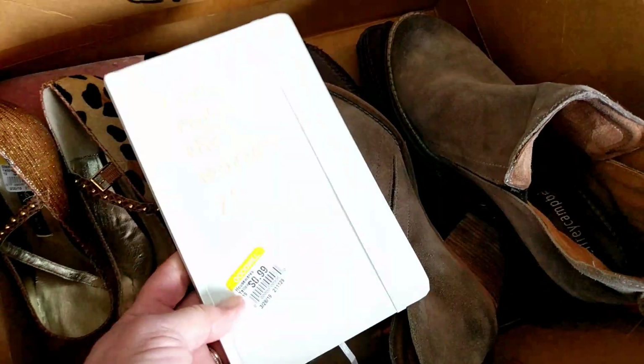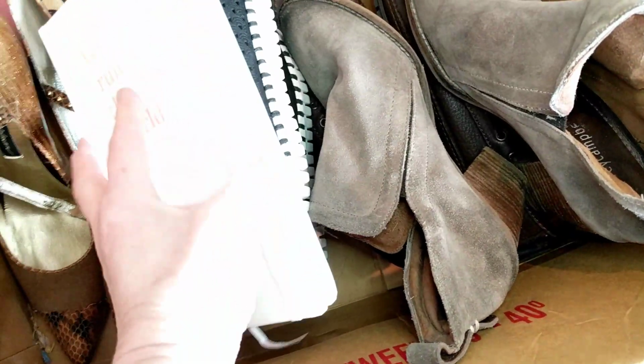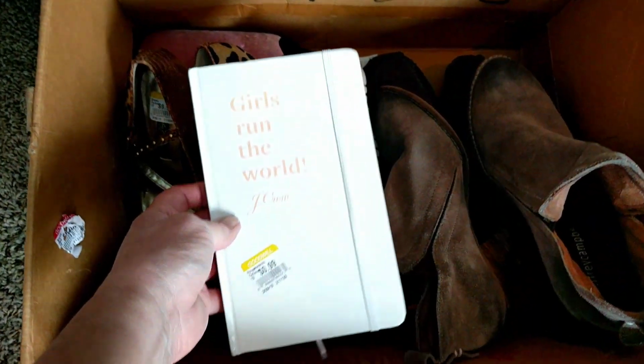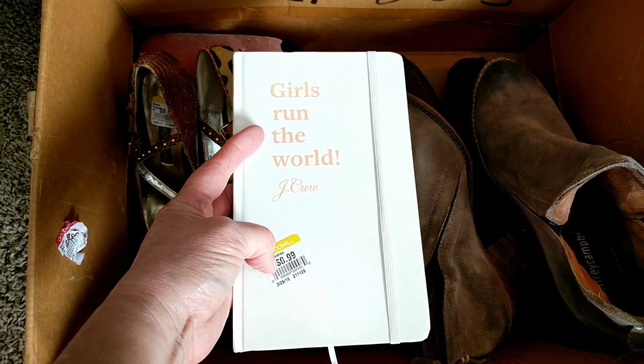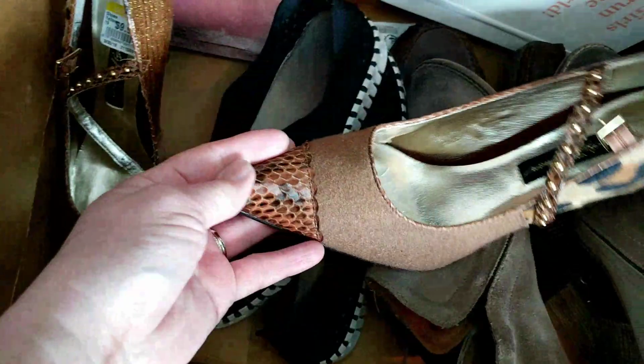I like to make lists and write things down, so whenever I find little notebooks that haven't been used, I always buy them. This was 50 cents. Girls Run the World from J. Crew, just a little that I will use for myself.